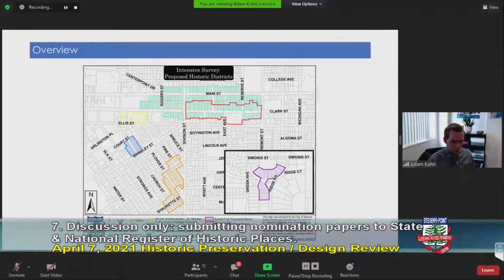And before I conclude, the main reason for that is more so for budgetary purposes, to help understand how much it would cost for reaching out to a consultant, either through the RFP process, to determine how much it would cost for the consultant to do any necessary pre-work that would be needed, and then above all, actually submitting the nomination papers itself. So if there are any questions or comments that the commission has, at least for the interim, I'd be happy to answer them for you.